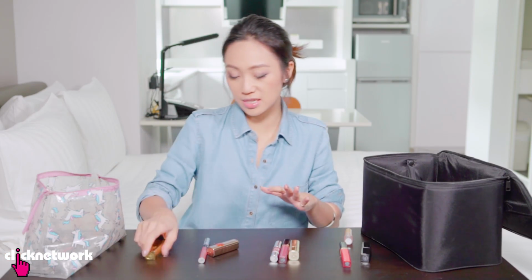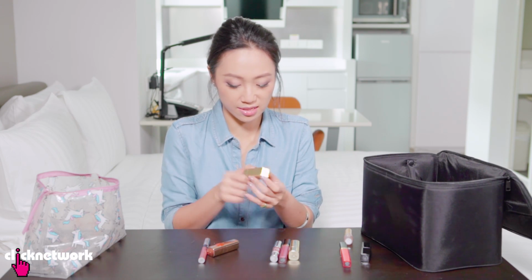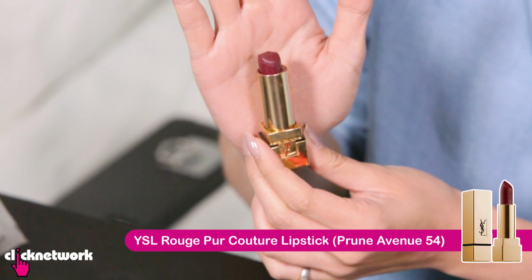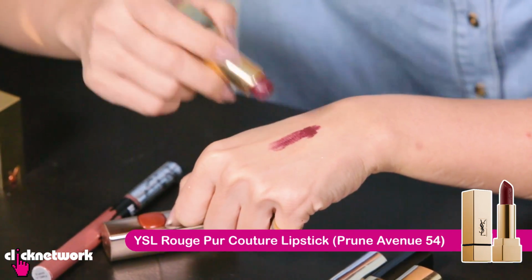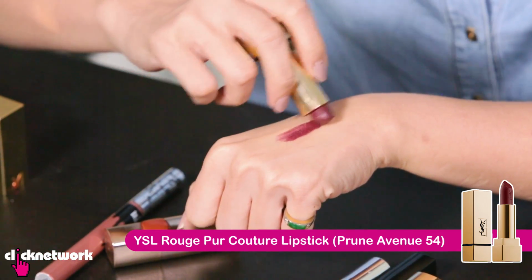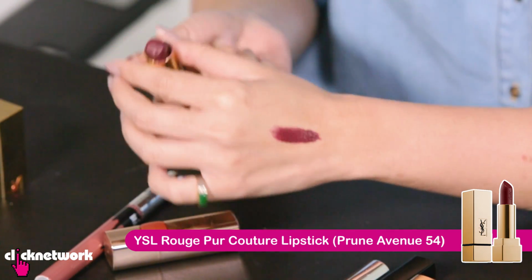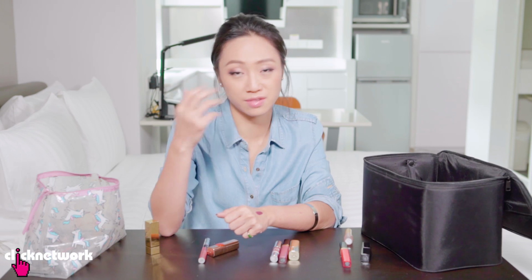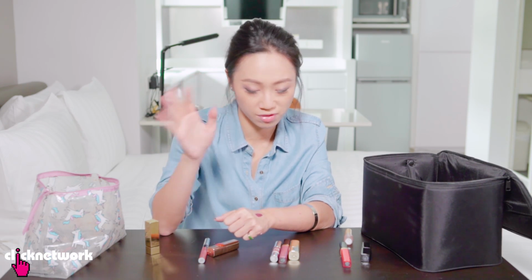So these are the colours I love for slightly dressed up. So to go super dressed up, I realized that instead of reds, I actually love wines. This is from YSL. Please excuse me, I don't know what I did to it. I killed it. This is a gorgeous colour. It's stunning. I love this, and it's so good for touch-ups because over the night it won't crack and make it difficult for you to go over it again. So it's still moisturizing throughout the night.